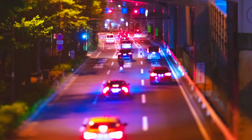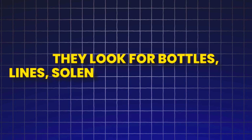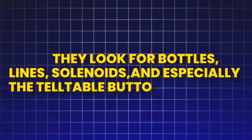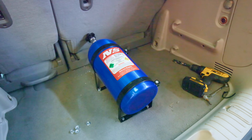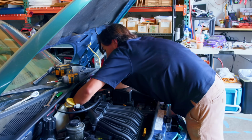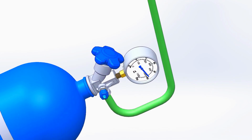Law enforcement training now includes spotting nitrous installations during traffic stops. They look for bottles, lines, solenoids, and especially the telltale button or switch. Insurance companies can void your coverage entirely if they discover an armed nitrous system after an accident. Some states treat nitrous possession similarly to drug possession. The bottles themselves can be confiscated as evidence of intent to violate emissions laws.